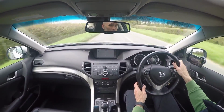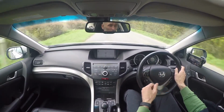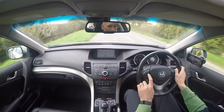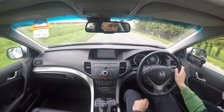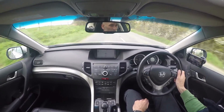Not just the mechanicals that everyone knows Honda are good at, but the interiors on these. I drove one of these recently, which was offered on part exchange, which had done nearly 200,000 miles, and apart from a little bit of wear on the volume control, I couldn't see a hint of wear inside the car at all. But these cars, in terms of their drive, absolutely brilliant.